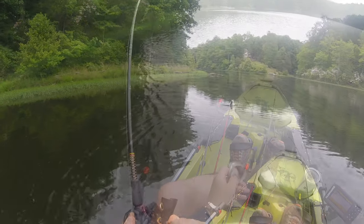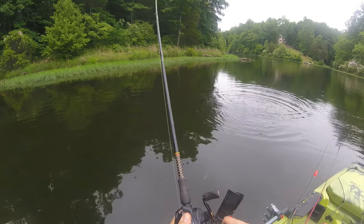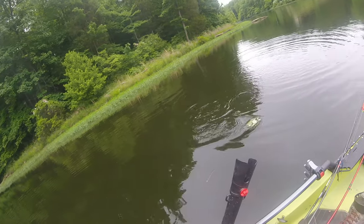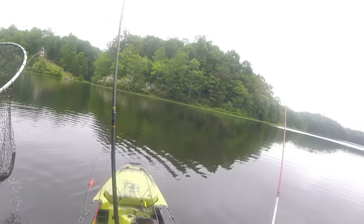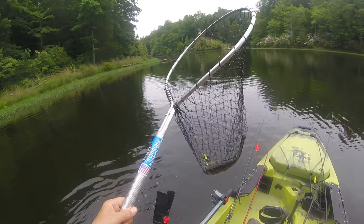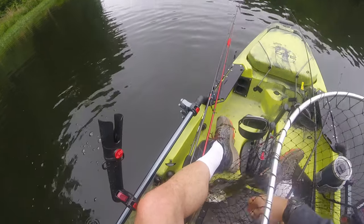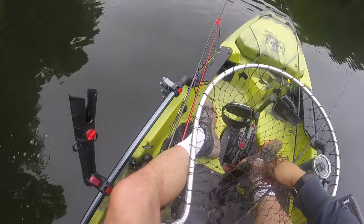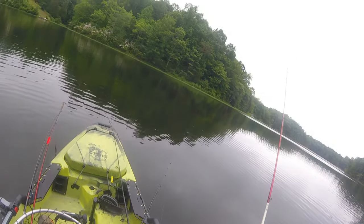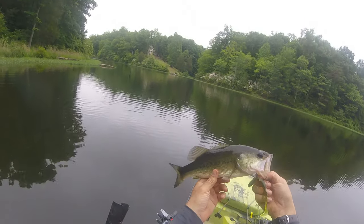But better pass. Oh yeah. Wow, he comes sailing out of the water. Nice bass. All right, that's a little better. Nice bass. That was a little bit better fish.